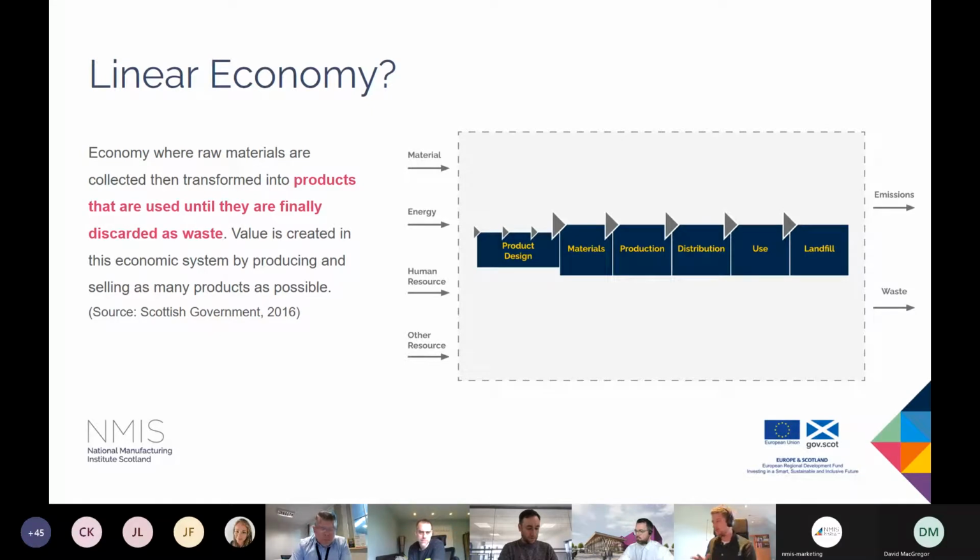So this definition is visually represented in the illustration on the right-hand side. Products are designed, materials mined, manufactured into products. Products are distributed, purchased, used by customers who finally discard them at the end of their life. Ultimately, where do they end up? Usually landfill.